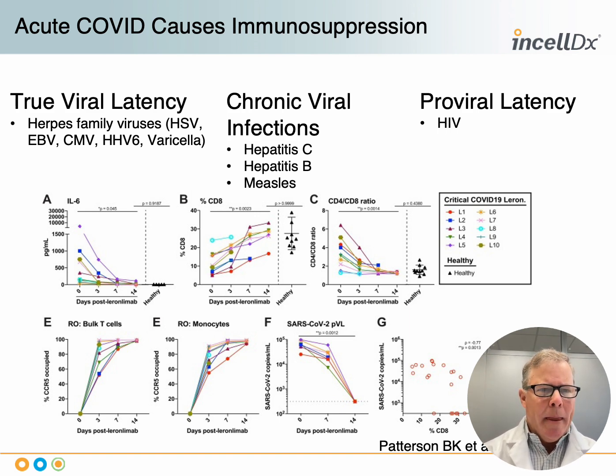Well, what does that mean? Well, acute immunosuppression by COVID can cause reactivation of chronic viral infections, especially the herpes family viruses, and it can also cause recrudescence of tick-borne illness in patients who are inadequately treated or undiagnosed.